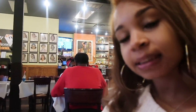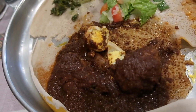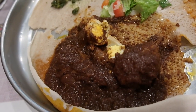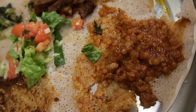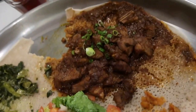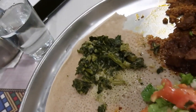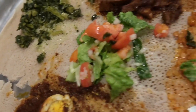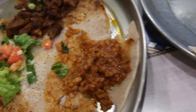Hi guys, so we are enjoying some Ethiopian cuisine. We're eating with our hands. We have dorowat here, which is chicken and eggs in a sauce, boiled eggs. Then we have some red lentils. Sorry y'all, we tore it up. Then we have some lamb tips. Some greens and some salad, all atop a sourdough bread called injera.